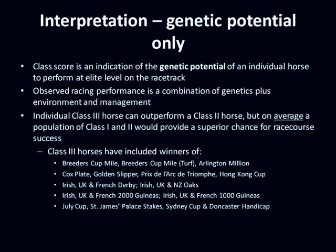We have had tested class three horses that are winners of Breeders' Cup races, some of the important Australian and international races, the Irish, UK and French Derby, Guineas, and so on. So a class three horse doesn't mean that it's an average horse, but it has an average chance of being a group race performer.